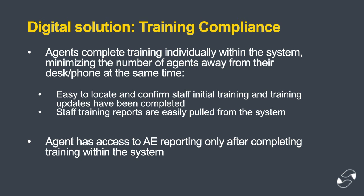With agent training records maintained within the system, training compliance is audit ready. With our 2018 program audit with Gilead, training records were accessible by Gilead within the system. This eliminated us spending time retrieving paper training documents for auditor review.